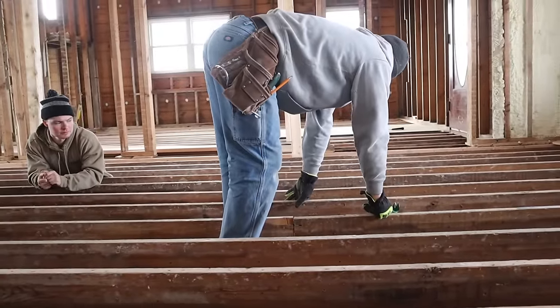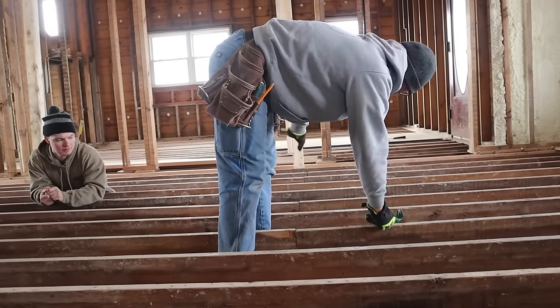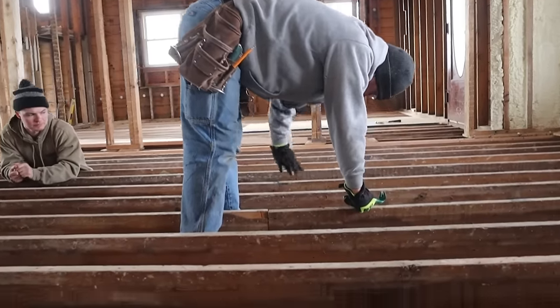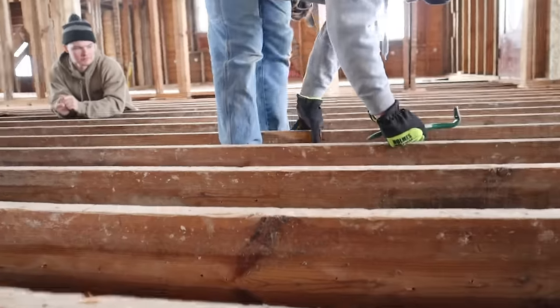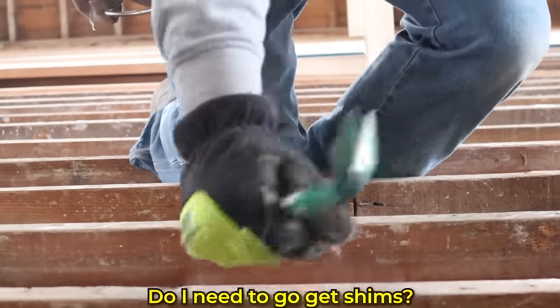That are one's up, one's down. We'll get them straight with each other and... You mean the tops, right? Yes. And then try and get them all in the plane as best we can. And then sheet it. Do I need to go get shims?